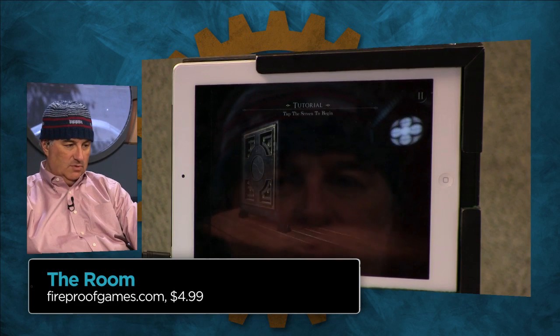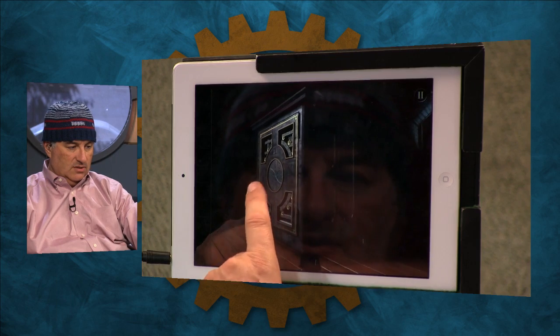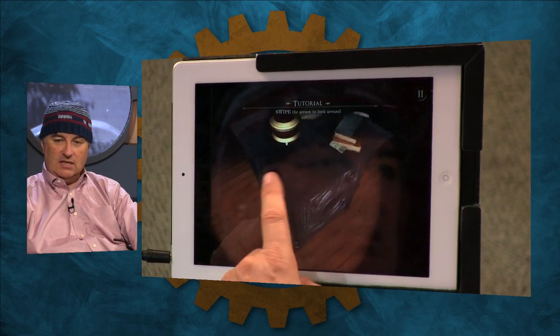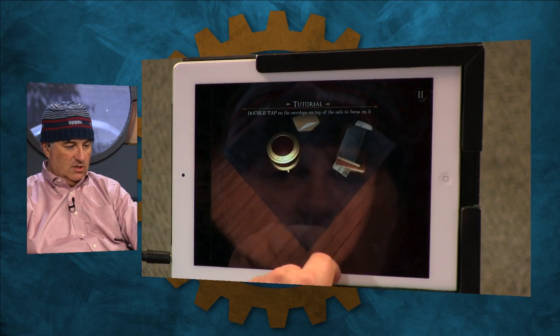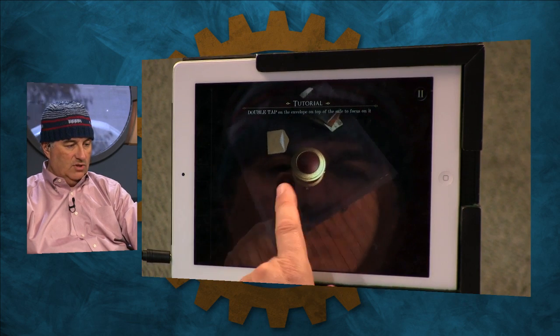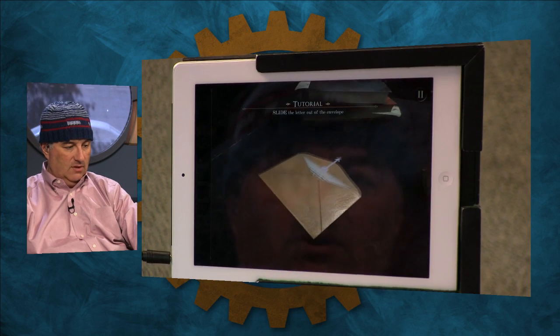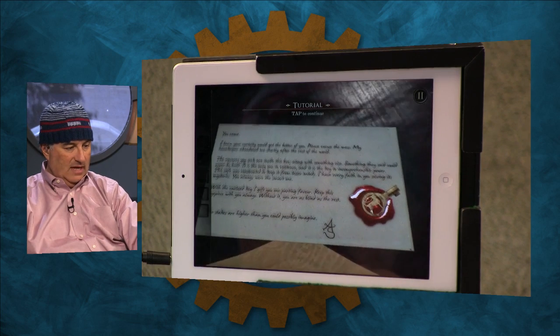You can hear the music is beautiful. And you're trying to solve some puzzles. Do you like puzzles? I love puzzles. So first of all, it's nicely suited to the iPad, because it uses tap and it uses swipe. And it says we're in the tutorial, double tap on the envelope to focus on it. So we're going to zoom in on the envelope. And then I'm going to pull what's in the envelope out. Cool. And I'm going to read it.